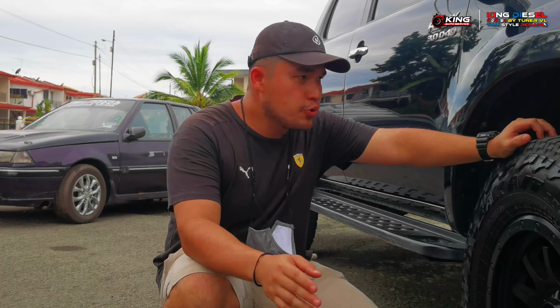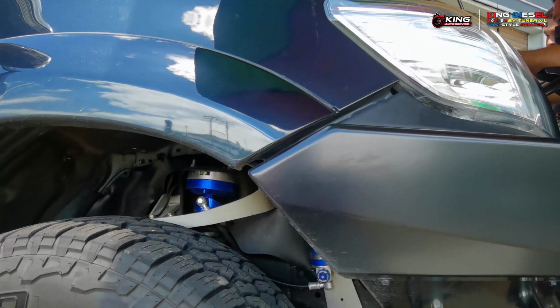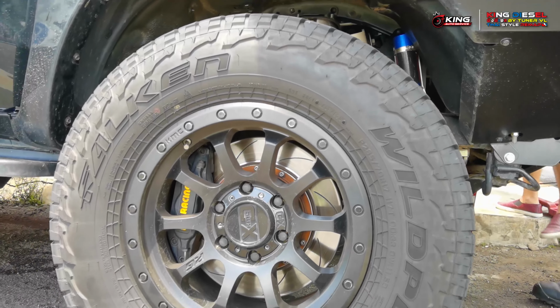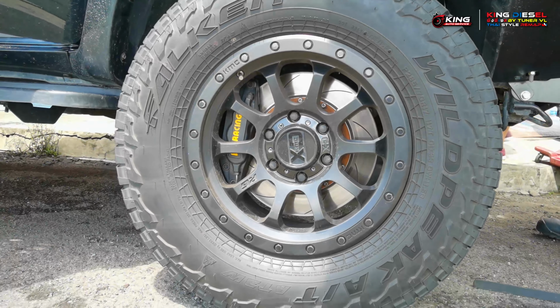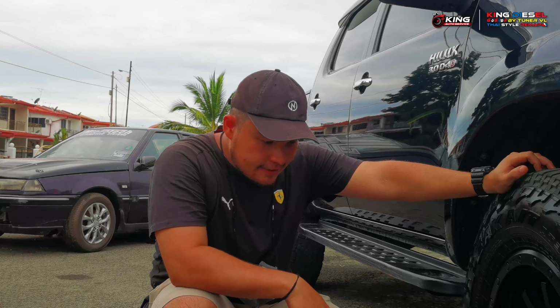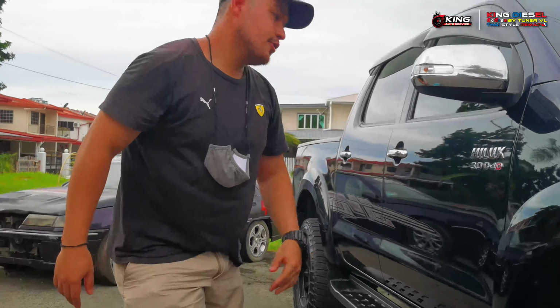So the owner pun sudah buat suspension upgrade dengan upper control arm upgrade. As you can see at the remote reservoir, so memang cantik dia punya handling. We have AP racing brakes, very nice. Okay, so let's go to the back.